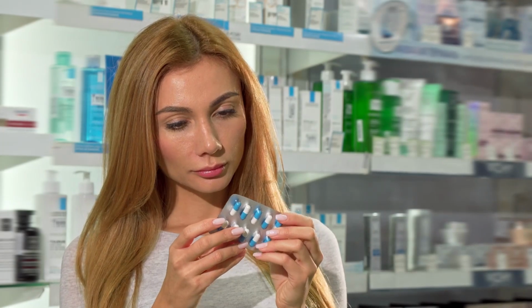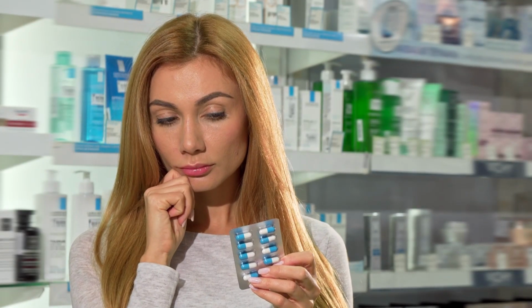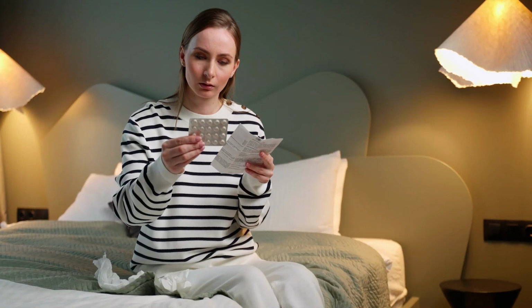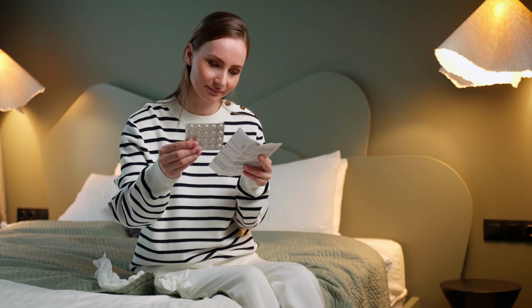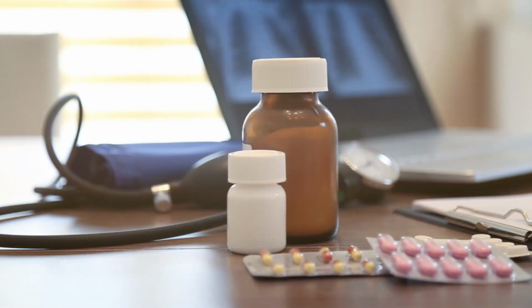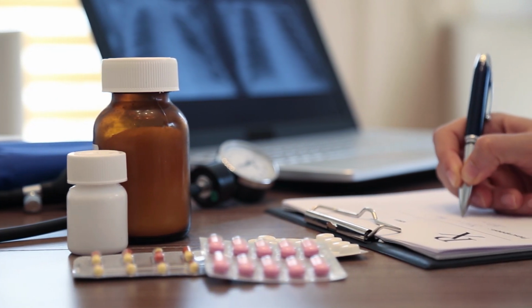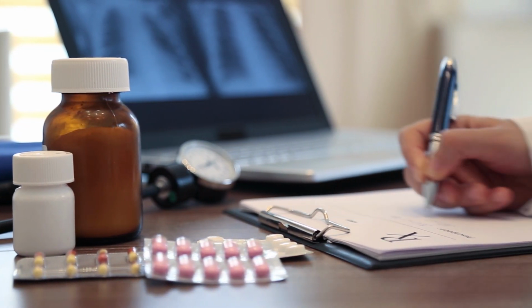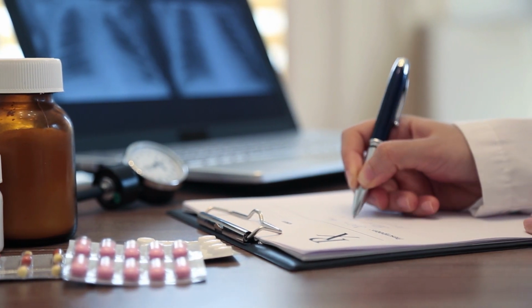Today, we discussed 8 medications, but there are many more that can have similar effects on the kidneys. If you want to know if the medications you are taking are on this list, you can check the adverse effects section in the medication leaflet. Always follow medical advice, as your doctor likely considers the risks and benefits before prescribing any medication that may affect the kidneys. Your health and well-being are their top priorities.